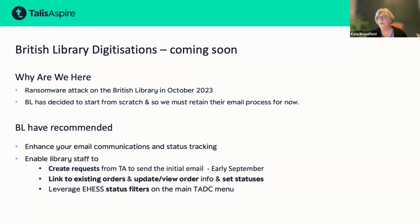As those of you involved would know, the British Library had a ransomware attack back in October, and we've been waiting patiently to find out what they were going to do. Meanwhile, everyone, is my understanding, has been using email and spreadsheets to solve these problems. They've come back to us. We've had a conversation or two with them, and we understand that as they're starting from scratch in their infrastructure, we need to retain the email process for now, per their mandate. However, we're going to do what we can with TAD-DC to make that easier for you, enhance your email communications and help you track those statuses in the system.